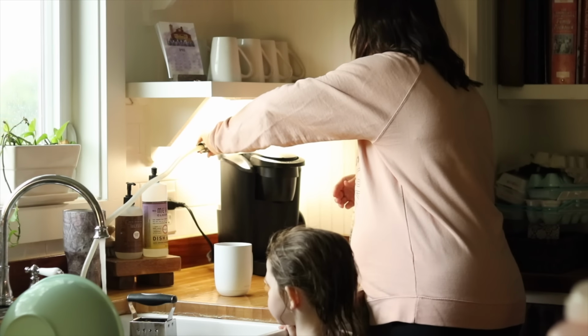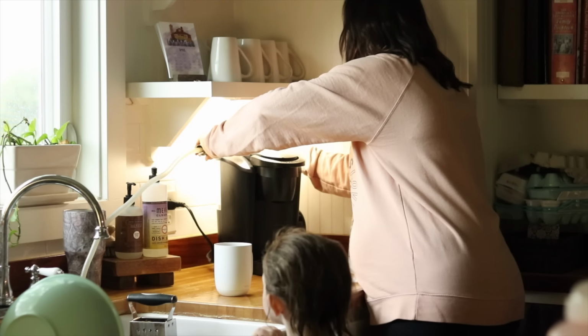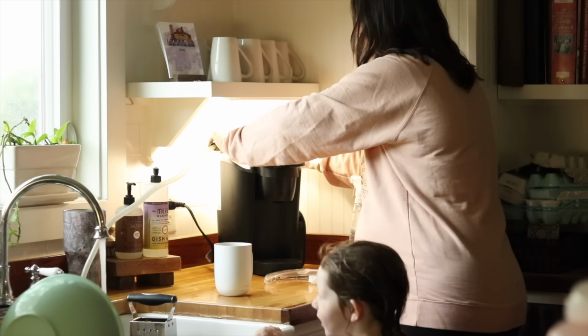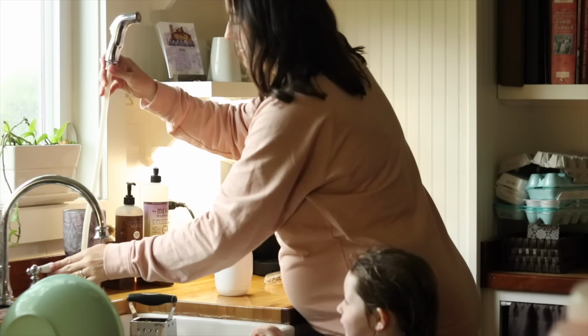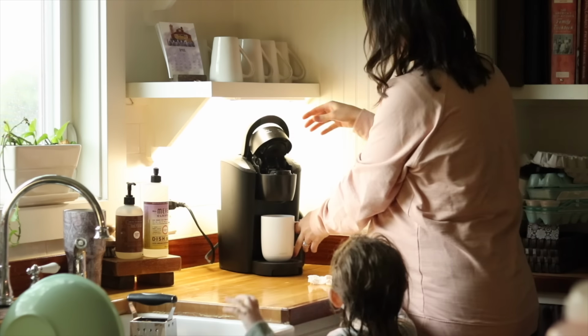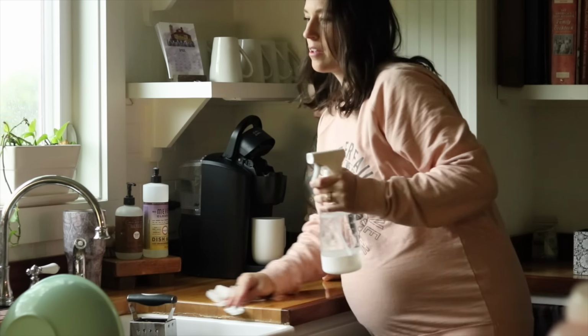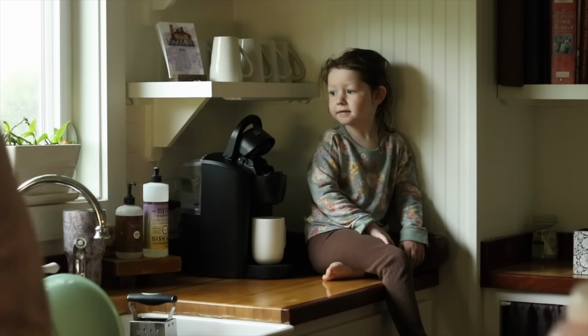So, simple things. This is a little bit of a hack that I had seen and I thought I have got to try this: keeping your coffee maker close to your mugs, obviously, all the things in one place, and the water right there next to it so that you can use the hose to fill up the coffee maker. I always do keep my coffee maker close to the sink, but I hadn't really thought about the hose thing before, and I thought, well, I got to try this.